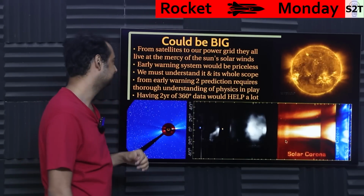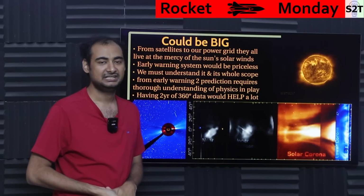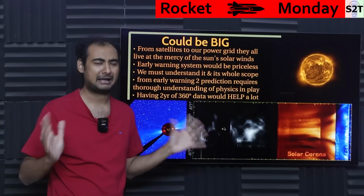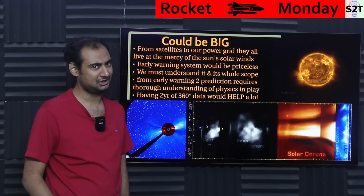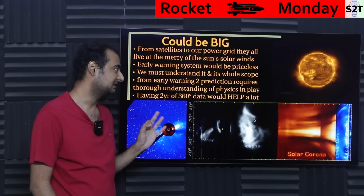How the heck is that happening? And again, the mass that is ejecting is not that much, compared to even, like, there are lakes on Earth that have more water than that. So it's not massive, but we are going through it. And in terms of charged particles, this puppy is charged. So we need to understand the whole scope, basically from early warning to prediction.